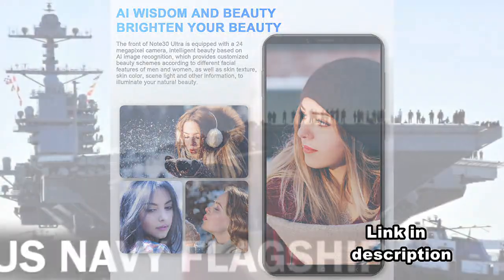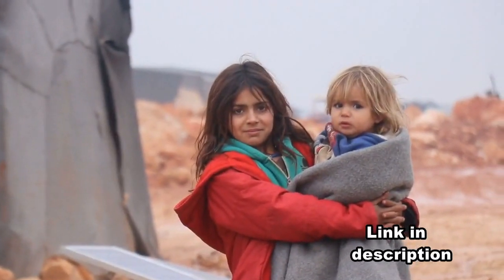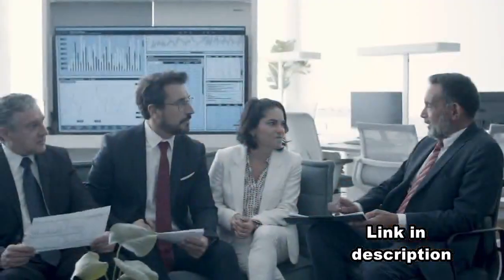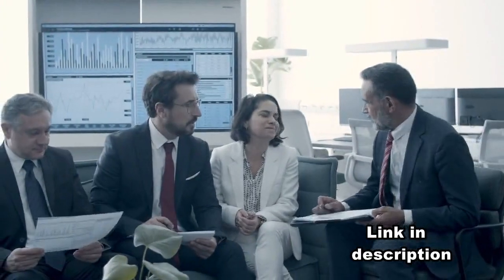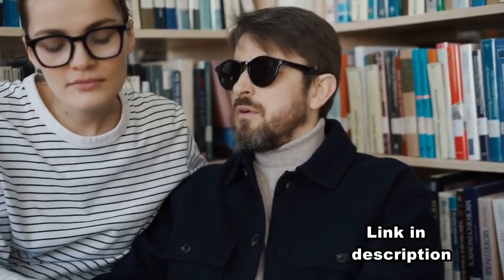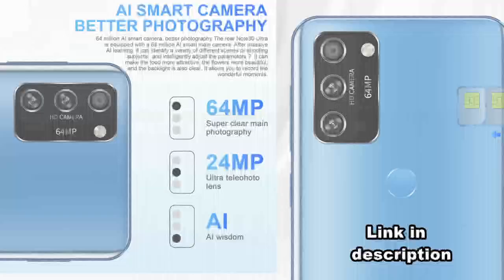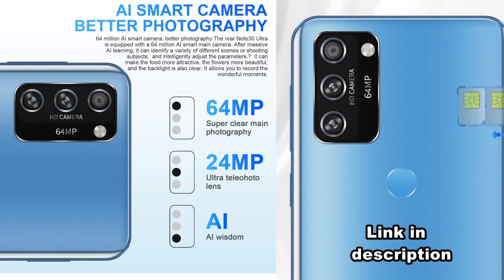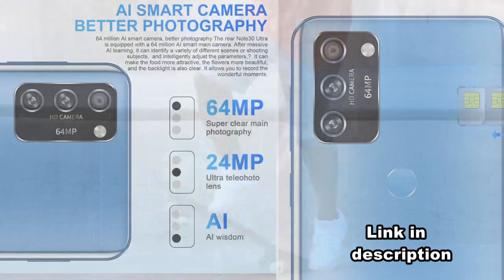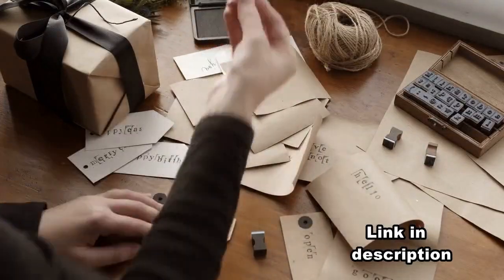And the features just keep coming. A massive 5,200 mAh battery keeps you powered up all day, while the in-display fingerprint sensor offers secure and convenient unlocking. Plus, with global language support, this phone is your perfect travel companion. So, if you're looking for a phone that does it all and doesn't compromise on performance, style, or features, the htm-note 30 Ultra is the clear winner.